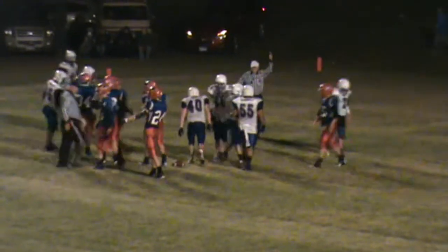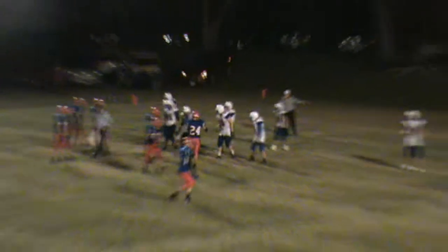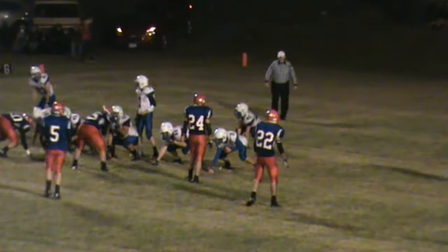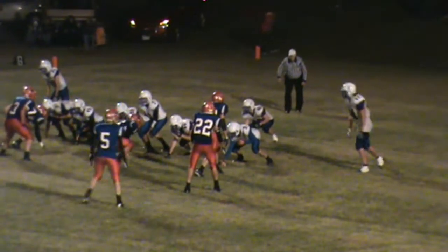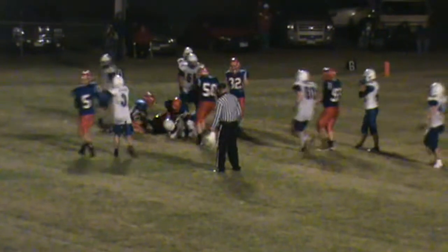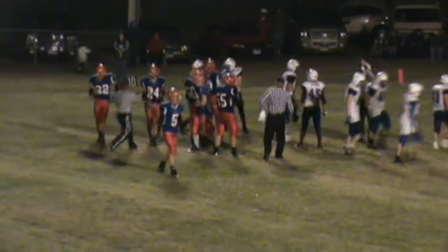Nothing. A no gainer, maybe a short loss on that play. Second and 11 as the Monarchs come up with the wing split left. Now he steps up into the position. And Tuska goes in motion. Hand off to Tuska, the ball carrier. And he's met as he tries to turn the corner. And he picks up about 4.